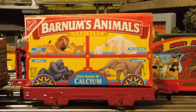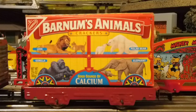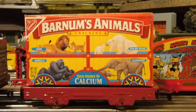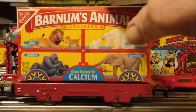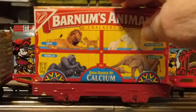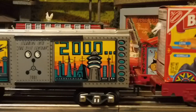And of course they weren't all like this. They went back to the 1920s or 30s. And they had a lot of different editions that came out. So anyway, this is my really expensive fancy Marx circus car. The only Marx circus car I have.